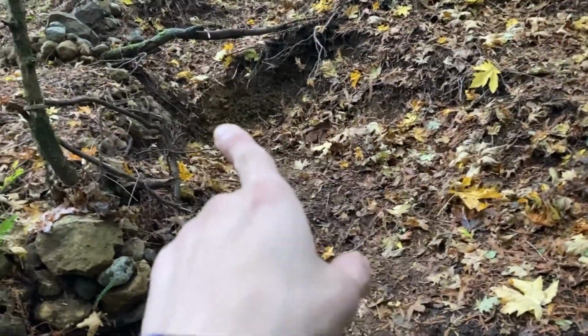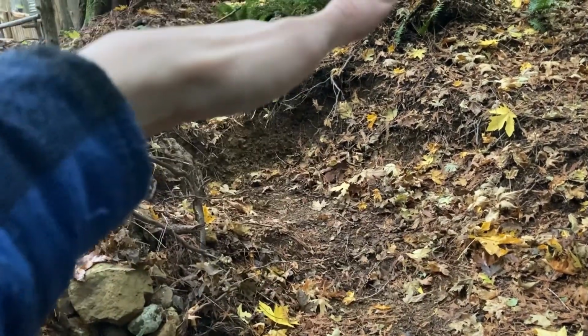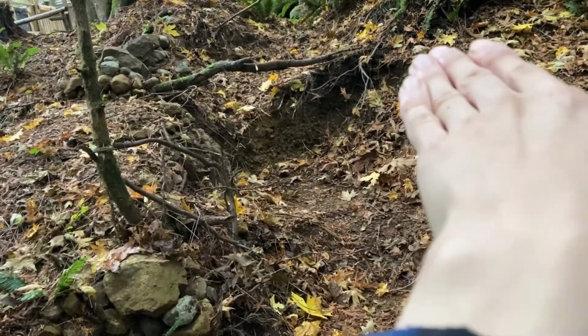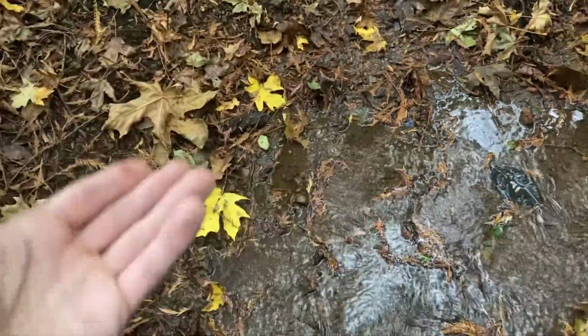Up there is where that path is cleared between the leaves, is where your rainwater is going. This used to be up to here with dirt. So this line here, so this and this here used to be all one big mound. I dug it out so the rainwater can go and give the creek more flow.